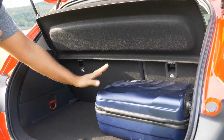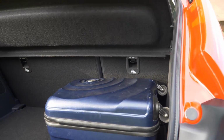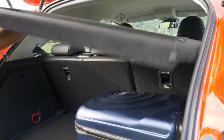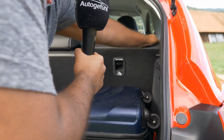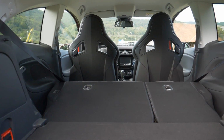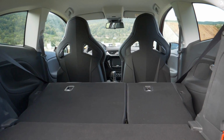Just a demonstration, this is a small cabin suitcase and that already occupies quite a bit of the space. But you can get rid of the parcel shelf like so, and then you have the ability to fold these seats down in a 60-40 fashion, like so. Let me get this one down, and of course the other one as well. And with this, I think you can fit some larger items, but of course, this being a small hot hatch, practicality is not in its top 3.